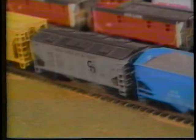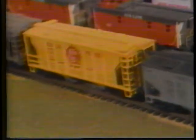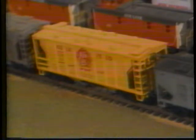If you wanted to carry a little more sophisticated product, or maybe something again that would be harmed by the weather, you could go to a covered hopper. In this case, we might be carrying, say, grain or flour. These could be all sorts of things. Here's one that carries bulk feed products, animal feed.